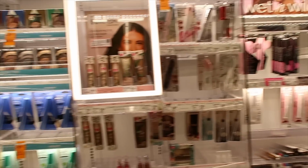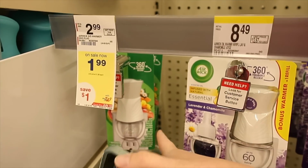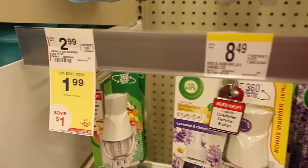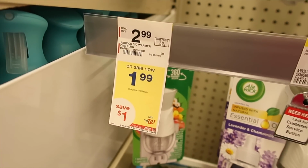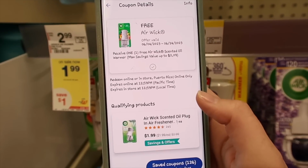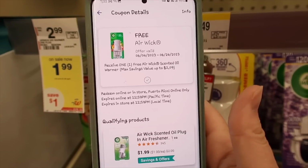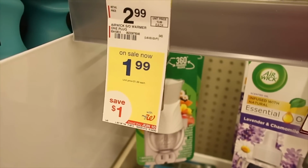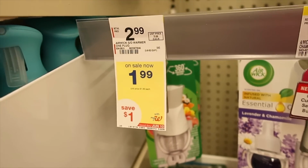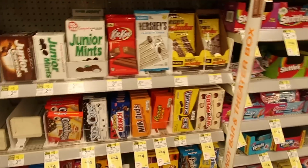Definitely check it out. So here is an easy freebie for you guys. We have the Airwick, just the plug-in thing, on sale this week for $1.99. But then there is a freebie coupon that you guys can get. You just take it to the register, and you will use this coupon. It'll come off absolutely free. I don't even know if you even have to pay tax for it, but an awesome deal if you guys need this freebie.